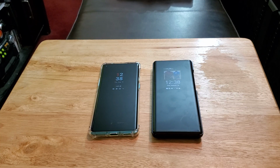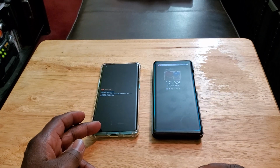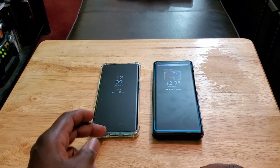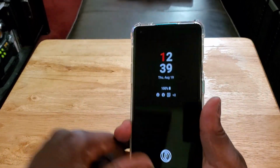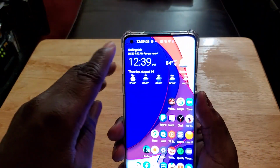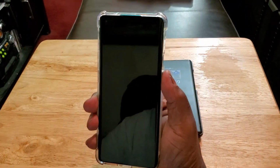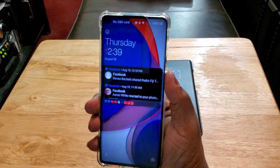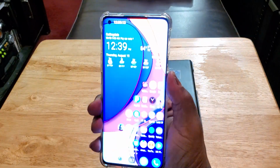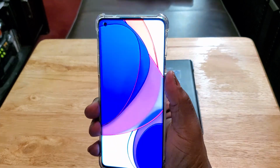Next, let's talk about face unlock. Now, with OnePlus, you do have the face unlock. It comes right up here. Let me let you see. I just used the face unlock, but it's that little camera right there. And as you can see, it's very fast and very accurate. Every time it sees my face, it opens up the phone immediately.